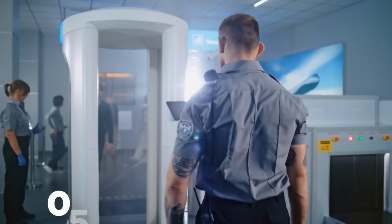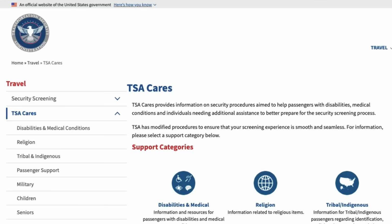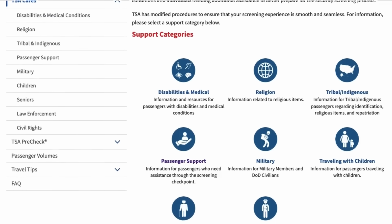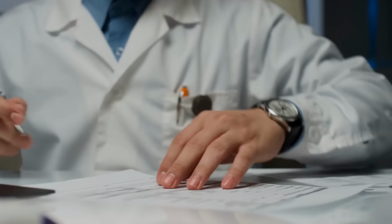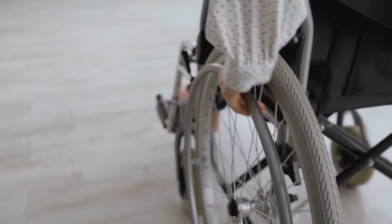The fifth mistake is feeling anxious about airport security and not taking advantage of TSA Cares, which is a free program specifically designed to help travelers who need a little extra support. The program is available for passengers with disabilities, medical conditions, or other special circumstances, including those with anxiety about the security process. You don't need to have a specific medical condition or visible or invisible disability. If security makes you anxious, that is reason enough to use this service.